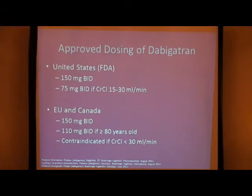Now, this is a little bit controversial because, as I said, in the big RE-LY trial, they excluded patients who had a creatinine clearance less than 30, right? So this dosing recommendation is based on some pharmacokinetic studies, and it really hasn't been studied in patients with AFib at this time, so it's a little less known as to how that will pan out.